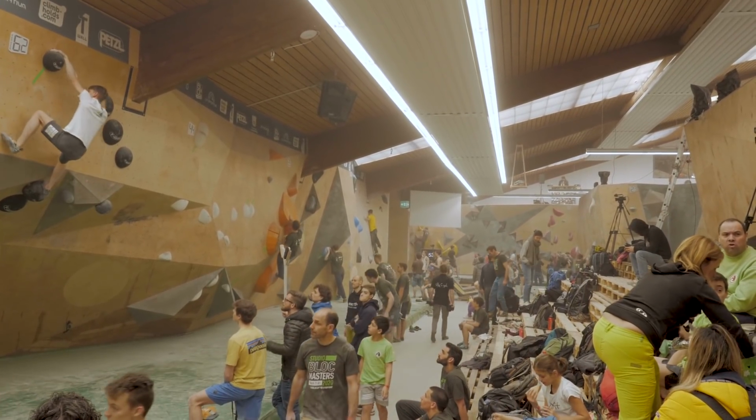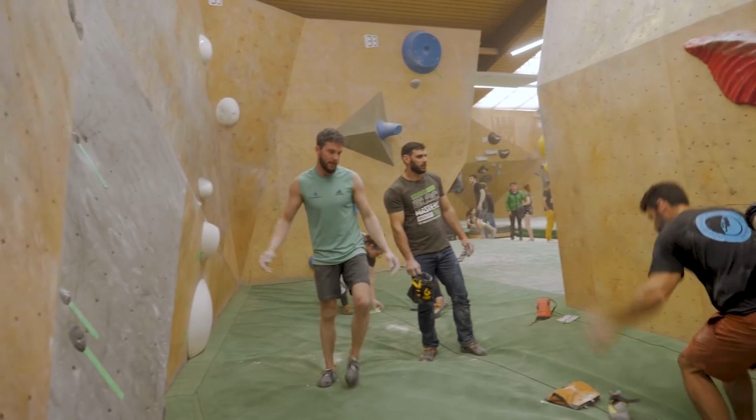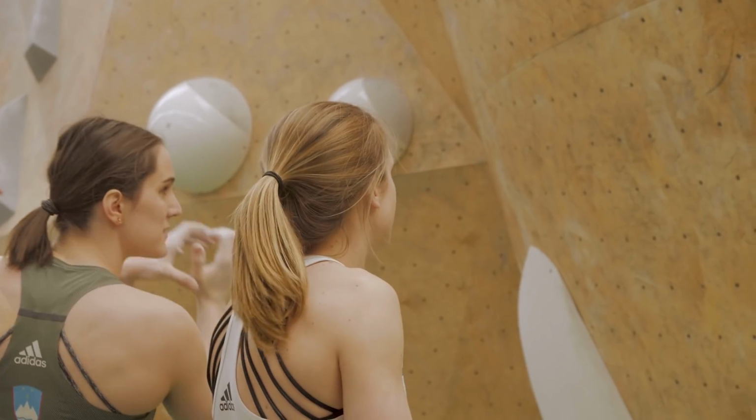This competition is massive. Over 800 people have pre-registered, and with that many athletes, you've got to have a plan. So today is Saturday, and it's the qualifying day, and everyone is trying to get into the semi-finals tomorrow. There's over 80 boulder problems here, and each section is split into 20. So the first 20 boulders are the easiest, all the way up to 60 to 80, which is the hardest. Now, the athletes have 4 hours to try to compete, and there's two sessions today, so it's going to be a little bit manic.